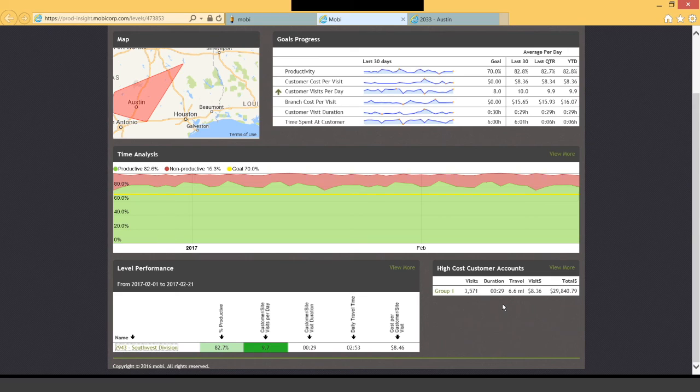So as part of the onboarding process, we work with you to identify which of those handful of metrics you want to display and how you want it to be shown on the screen for each of the roles in your company to view.